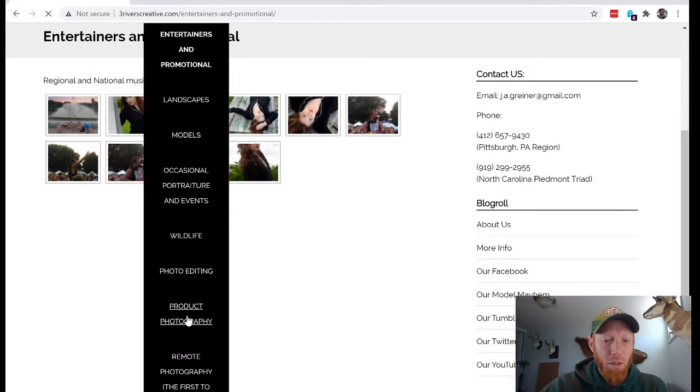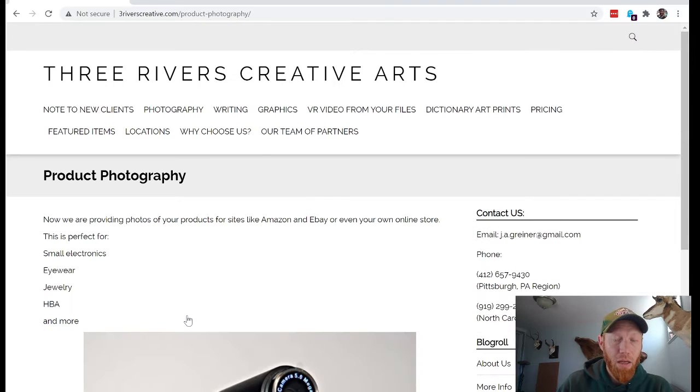The two at the bottom here are product photography, and the next one down, the remote photography. This one could be huge. Most people really suck at taking good product pictures. You just need a little bit better description here. We don't need this now. These are kind of filler words.